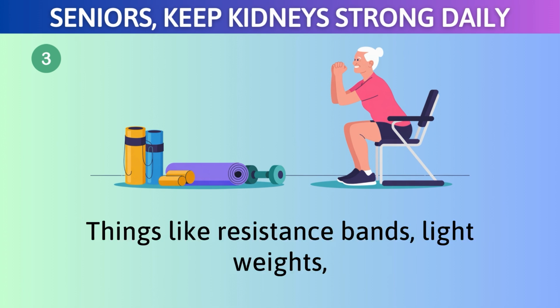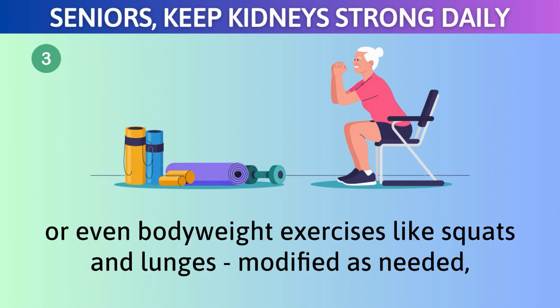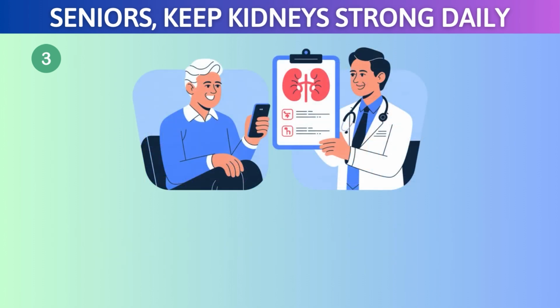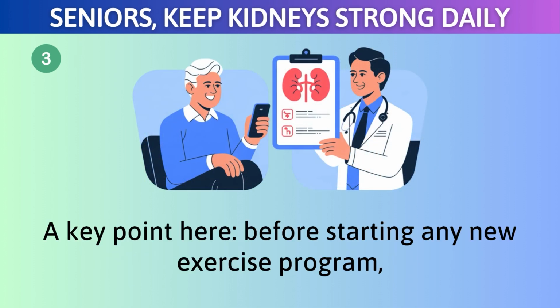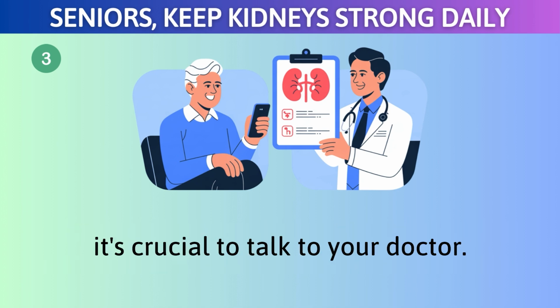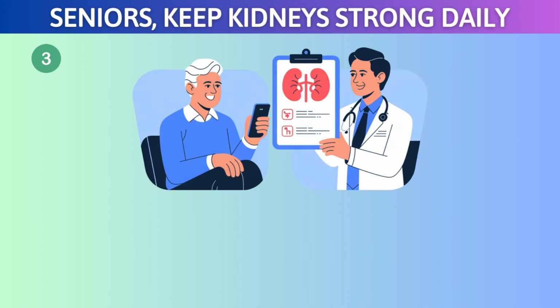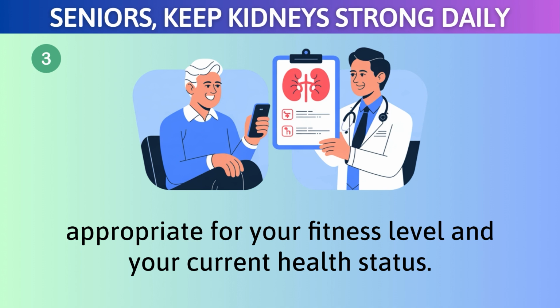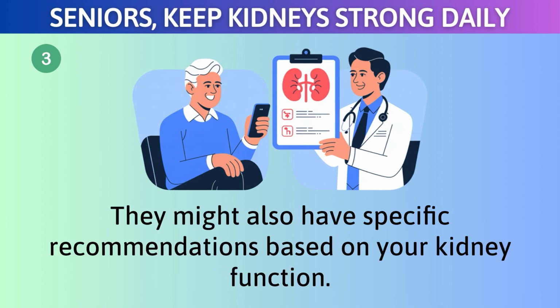Things like resistance bands, light weights, or even body weight exercises like squats and lunges, modified as needed, of course, can be very effective. A key point here: before starting any new exercise program, especially if you have existing health conditions like diabetes or heart disease, it's crucial to talk to your doctor. They can help you choose activities that are safe and appropriate for your fitness level and your current health status. They might also have specific recommendations based on your kidney function.